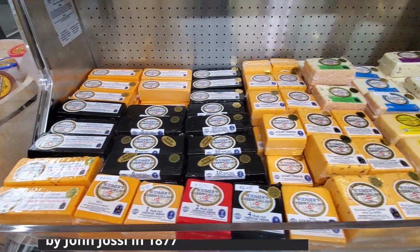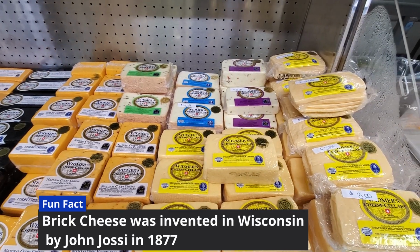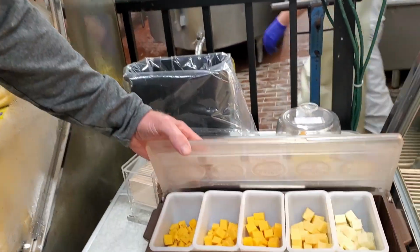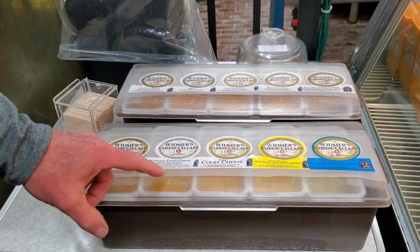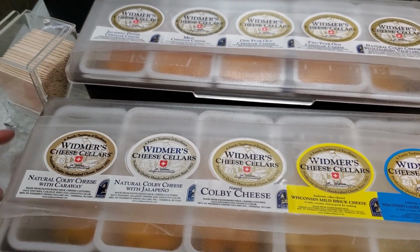Brick cheese? Yep. Brick cheese was invented in this county in the 1870s by a Swiss immigrant. And that's what my great-grandfather started making in 1922. Brick cheese was invented right here. Who knew? Fun fact, right? And I apologize, Joey, but I think I sampled about a pound of brick cheese. That was fantastic. The best brick cheese I've ever had.